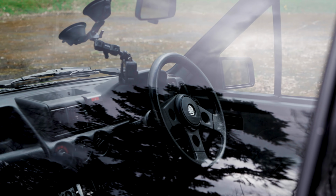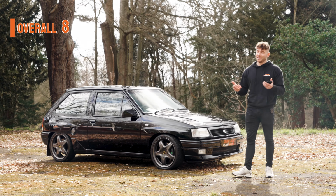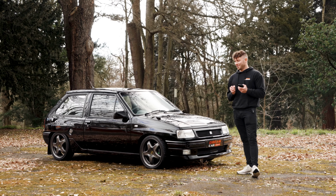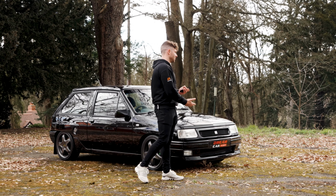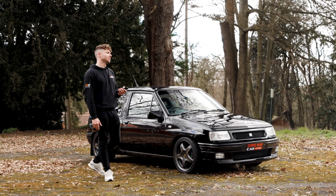Right, so overall, that gives us an 8 out of 10, but got a bit of a theme coming now, 8 out of 10. But I have had such a good time today. I feel, as normal, incredibly lucky to be able to drive these cars, which are a bit before my time really, but a childhood hero.